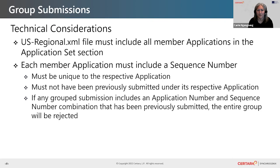Namely, the US regional.xml file must include all member applications in the application set section. And each member application must include a sequence number. Just a quick note on the sequence numbers. These must be unique to their respective application. They must not have been previously submitted under the respective application, because if any group submission includes an application number and sequence number combo that's already been submitted previously, the entire group will be rejected. So you definitely want to avoid this by using that unique sequence number.